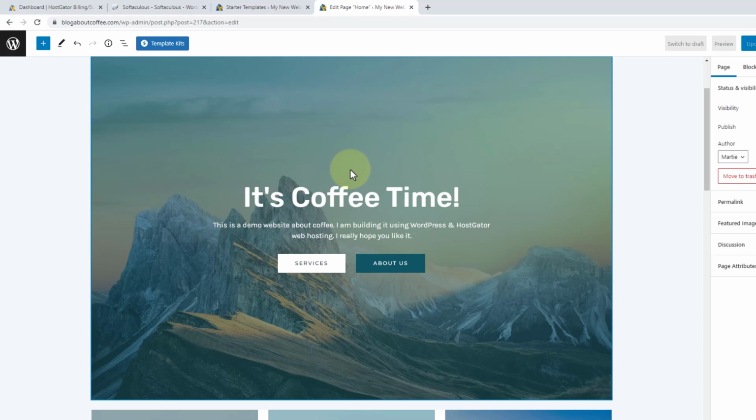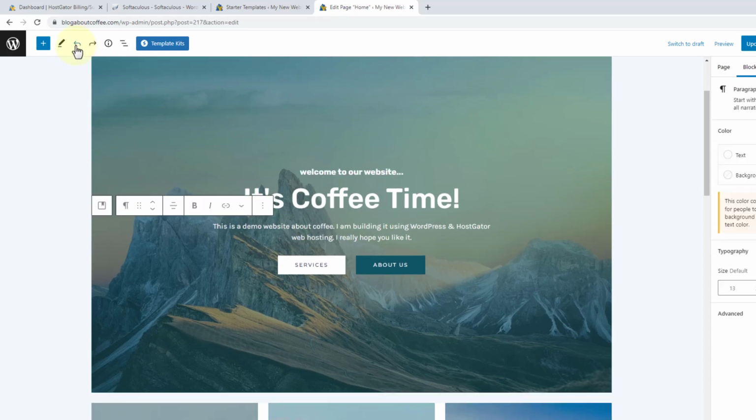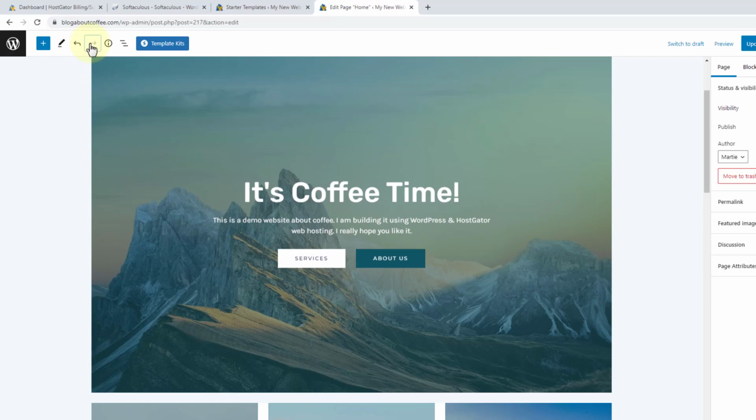But if we ever do something like this and then regret it, we can click the back arrow in the top left of our screen to undo it and bring it back. But I'm just going to click the Redo button to remove it again, as I don't really want it.